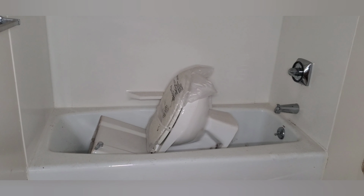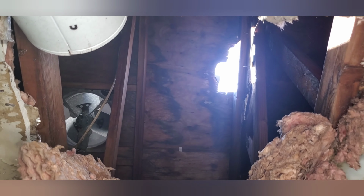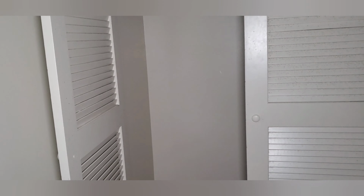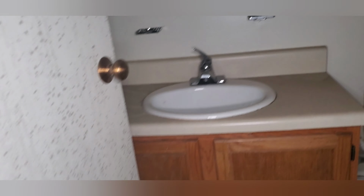Huh. New toilet or toilet seat at least in the bathtub. Skylight. We have bedroom here. Some mold growing on the door. We have bedroom here. Oh, this must have been the master. So he's got his own. Same deal with the bag on the toilet. Look at that, they have a sprinkler system in here.